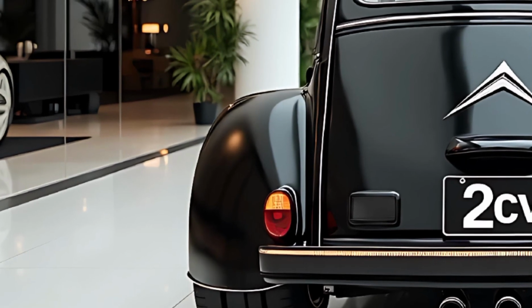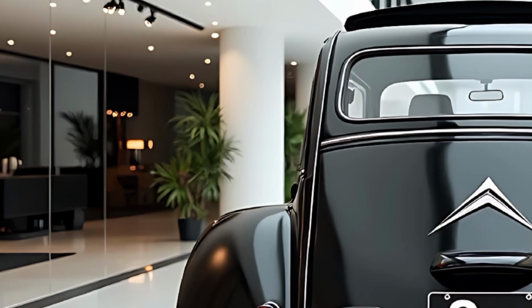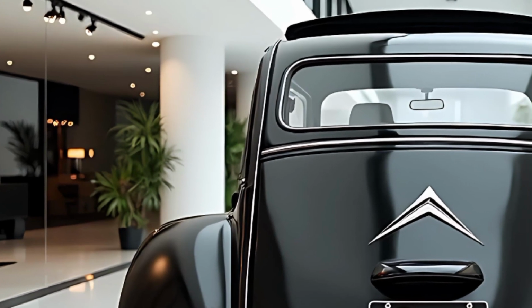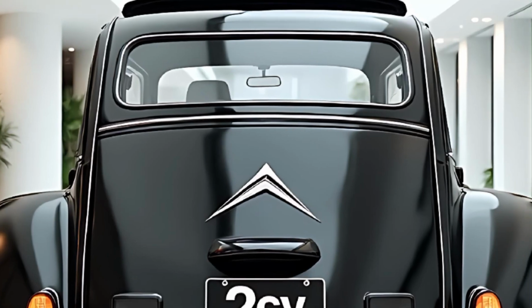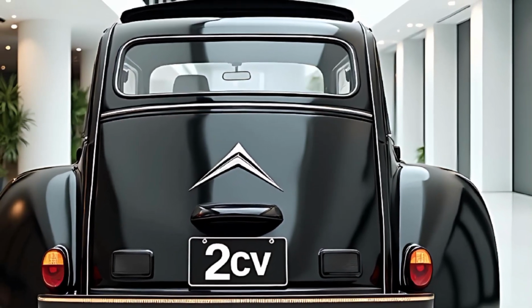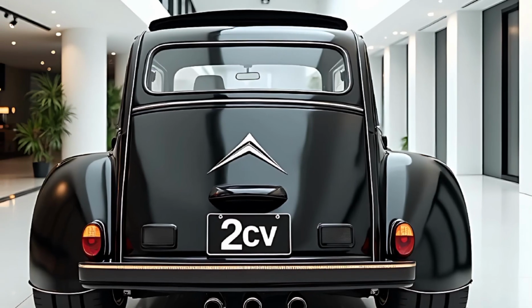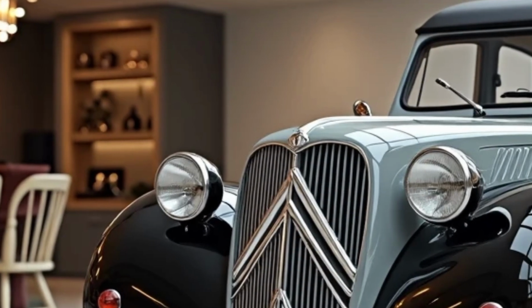Originally introduced in 1948, the 2CV was designed to mobilize rural France. A simple, reliable and affordable car that could carry 4 people and a basket of eggs across a plowed field without breaking a single one. Now, over 7 decades later, Citroën has resurrected the 2CV nameplate with a thoroughly modern interpretation.